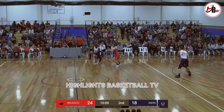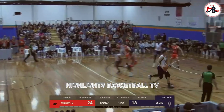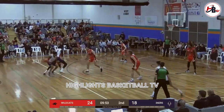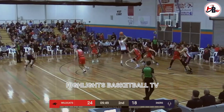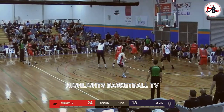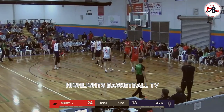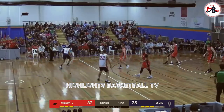We're underway, second quarter. Preseason action here in the NBL. Wildcats leading by 6. Here's Randall, around a good screen, looking for that three-pointer again. Can't find it. Here's Marshall. Again, the drive to the middle. Can't hit. Thomas did well to keep it in play. So did Cotton. Unfortunately, out of bounds. Good hustle there from the Wildcats. 36ers have settled.